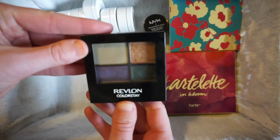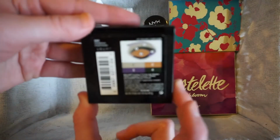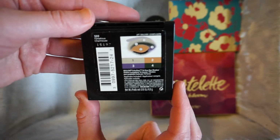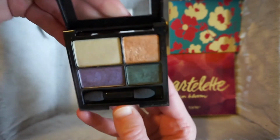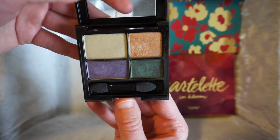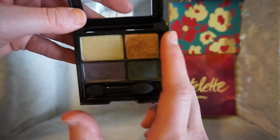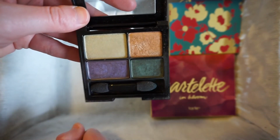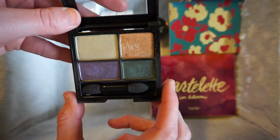And then I have this Revlon Color Stay palette in Flirtatious. Again, I bought the purples and greens for my Little Mermaid makeup tutorial. That's the only time I've ever used it. I've got a bronzy coppery color now, and I don't think I've ever used this green. So I am going to get rid of these.